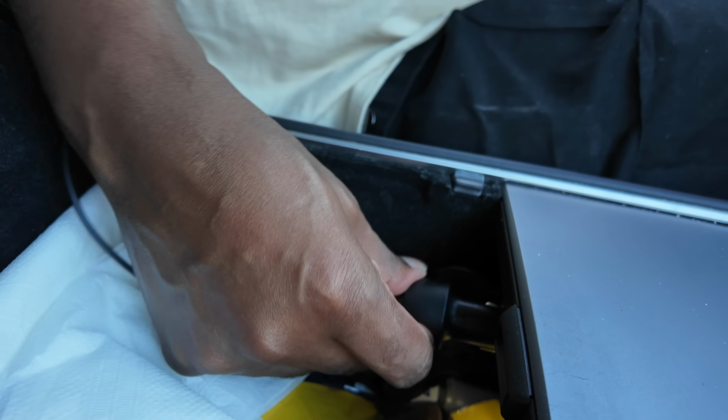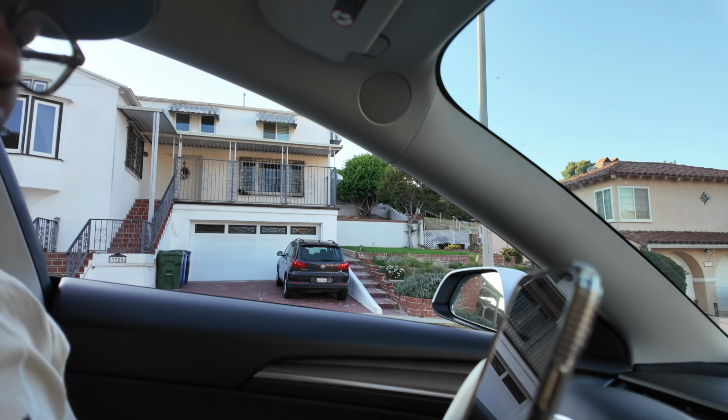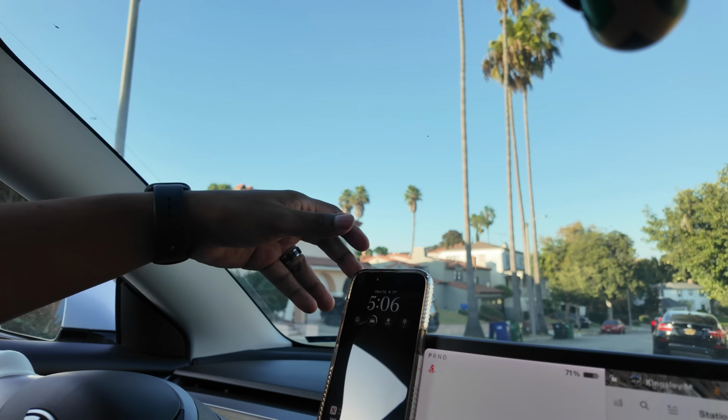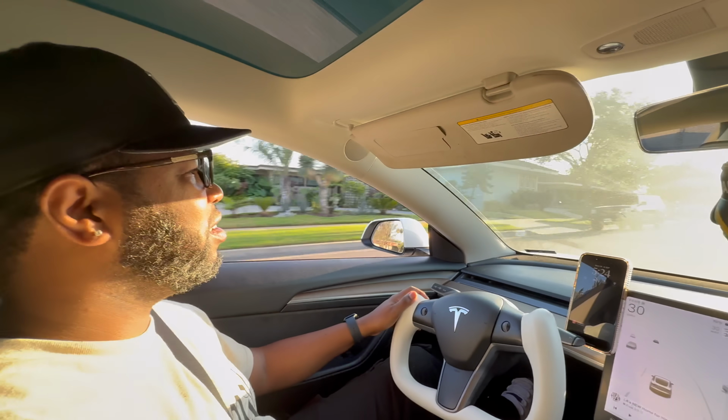So you have the option of either using the USB-C or the cigarette lighter. And he's gonna use the cigarette lighter, and he said that it's gonna be hidden. Yeah, it's a 14 Pro Max. Okay, I believe. Let's see. Throw that bad boy on there. Oh, easy money.